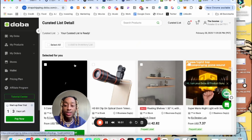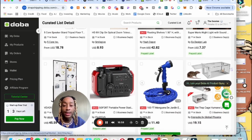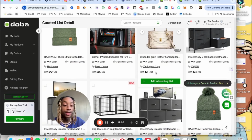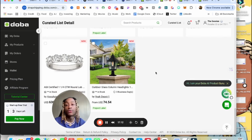I just wanted to let you know they already made curated lists for you. So before you make the excuse of saying you don't know what to sell, how to sell it, they have products already listed for you in a curated list that they'll make for you. So it's showing you whether you want household items, bags, hats, toiletries, dressers, whatever it is, they got it right here for you, bro. No excuse.